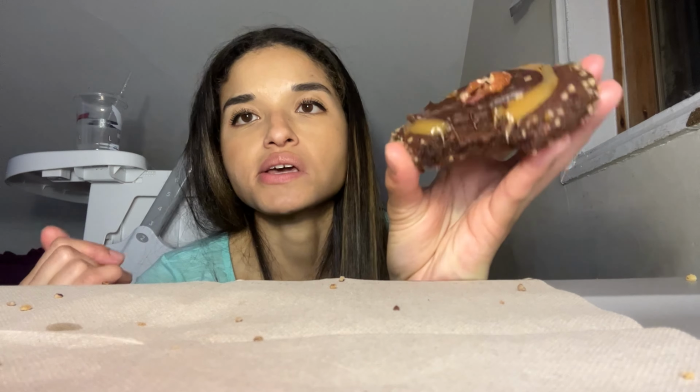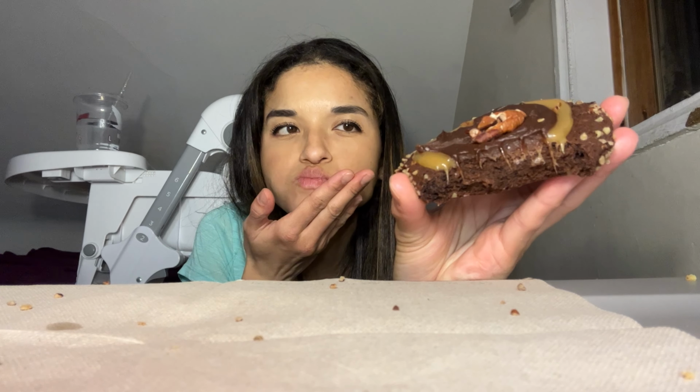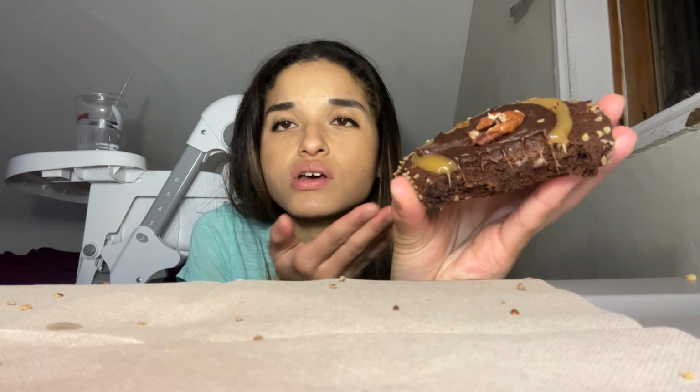I mean, I like nuts like in salads by themselves. They're good as a snack, but not on desserts too much. I have to give this one probably an 8 out of 10, but it is pretty good though.